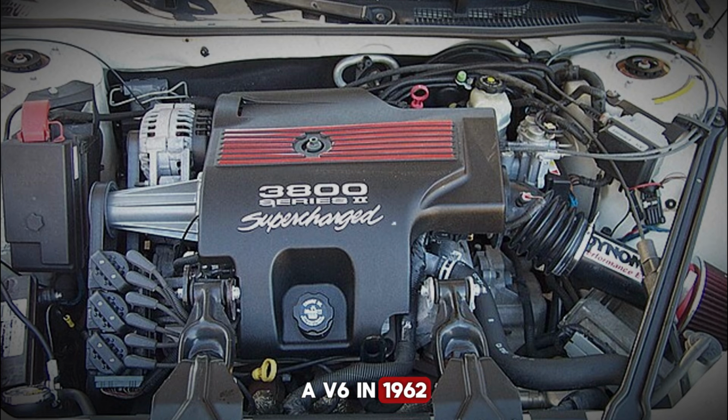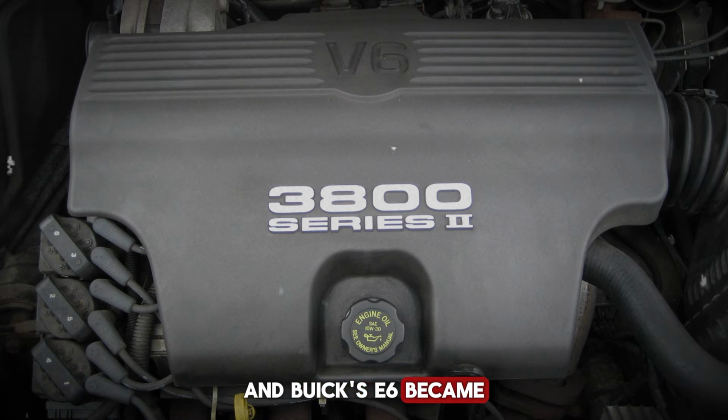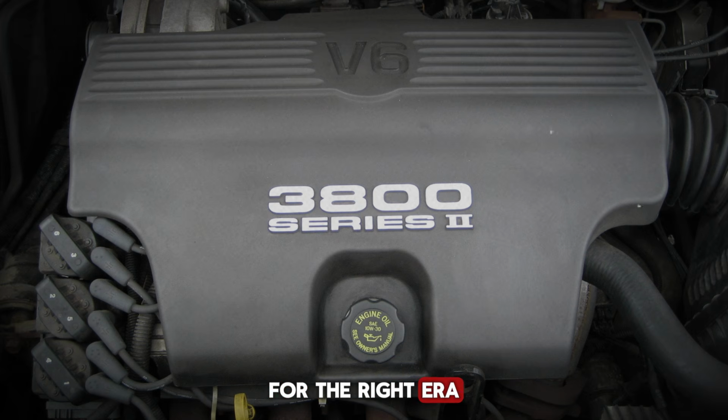In 1962, they introduced the Fireball V6 at 198 cubic inches. A few years later, the displacement grew to 225, and by the mid-70s, it had returned to Buick in 231 cubic inch form after GM bought back the tooling from Jeep. The timing was perfect. The oil crisis had forced Americans to look for engines that were smaller and more fuel efficient, and Buick's V6 became the right engine for the right era.